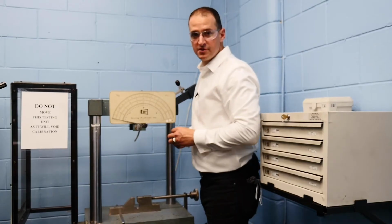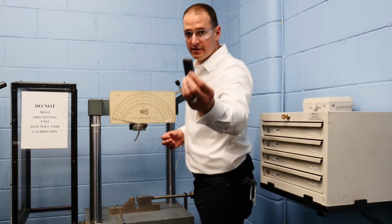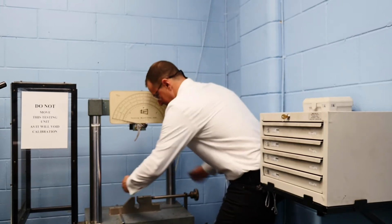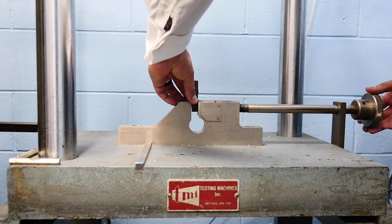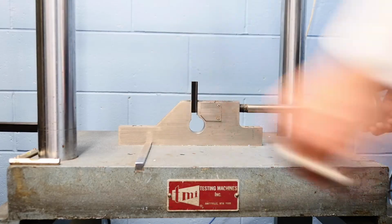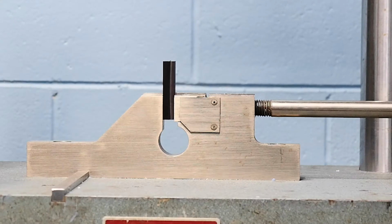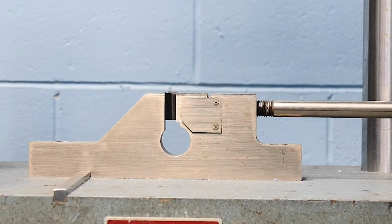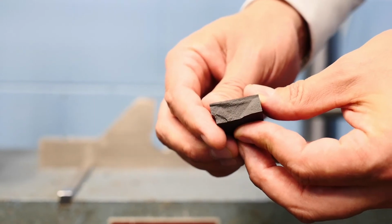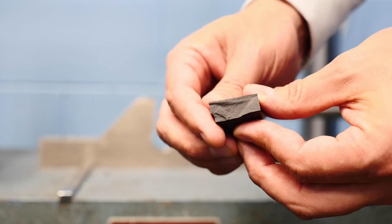So now that we've seen the results with Thordon SXL, now we're going to test this piece of carbon graphite, subject it to the exact same impact test. So obviously that one didn't go quite as well as the SXL test. Let's take a closer look at this one. So you can see here, that is a clean fracture.